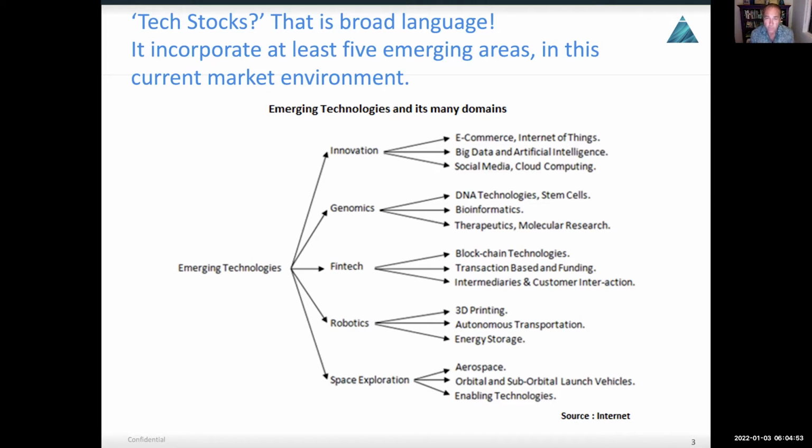Fintech. Of course, this includes a lot of different stuff. Blockchain is thrown in there, whether you like it or not. The blockchain behind the cryptocurrencies is a player. It is driving a lot of chip demand and cloud demand and everything. Transaction-based and funding, your Squares, your PayPals, and your intermediaries and customer interaction. So this is all kinds of groups. Obviously, here in Los Angeles, SoFi Stadium is owned by SoFi. We've got a massive transformation just in marketing out here, with crypto.com and SoFi Stadium. Fintech is a real thing. And it's going to be embedded in major banks, and it's going to be embedded in their customers, and it's going to be embedded in a lot of different companies.